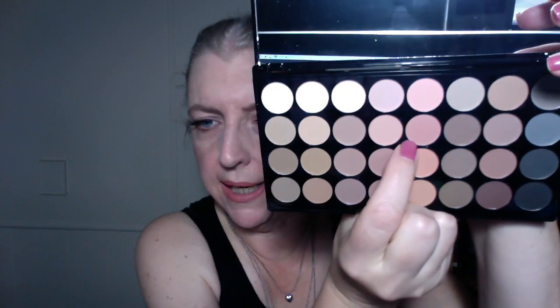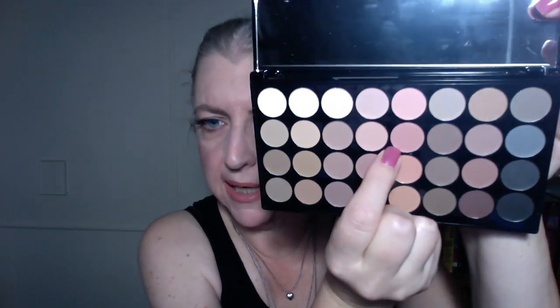Just going to make sure I put it on there correct. Okay, so the one that I decided I was going to use in my crease is called Warm. And it is this one right here. So it's the 2nd row and the 5th shade. And for a brush, I think I'm going to use this Real Techniques brush right here. Oh, and I do already have Urban Decay Primer Potion on, the anti-aging one, as a base, so I'm not putting this directly on skin.